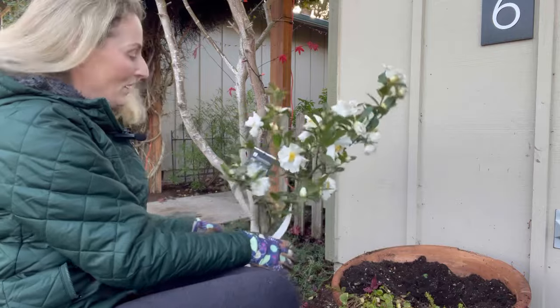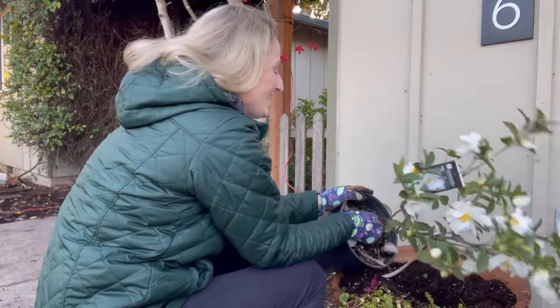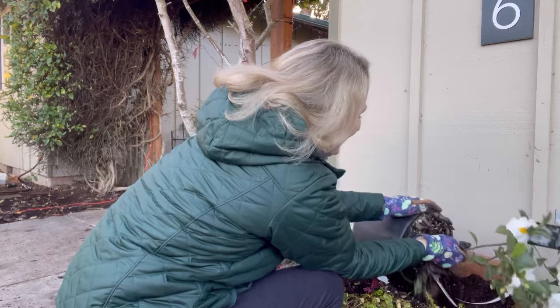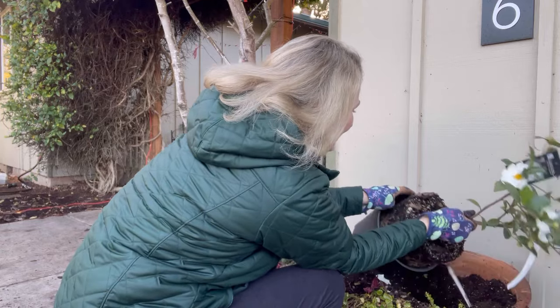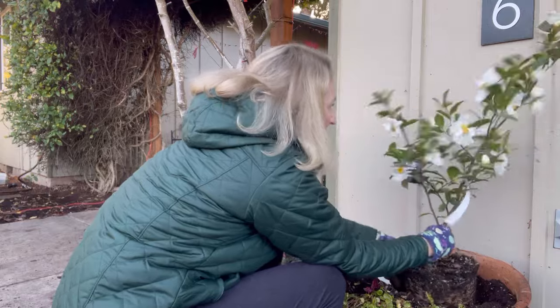I'm kind of running against time, the sun is going down. It's after work, and I'm just trying to get some planty stuff done. Here we go. Oh, it's got healthy roots.